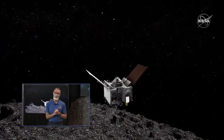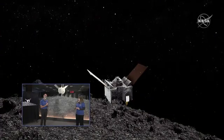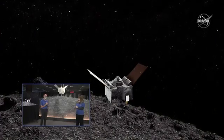MSA on OREX Ops. Attitude control system has transitioned to touch and go mode.